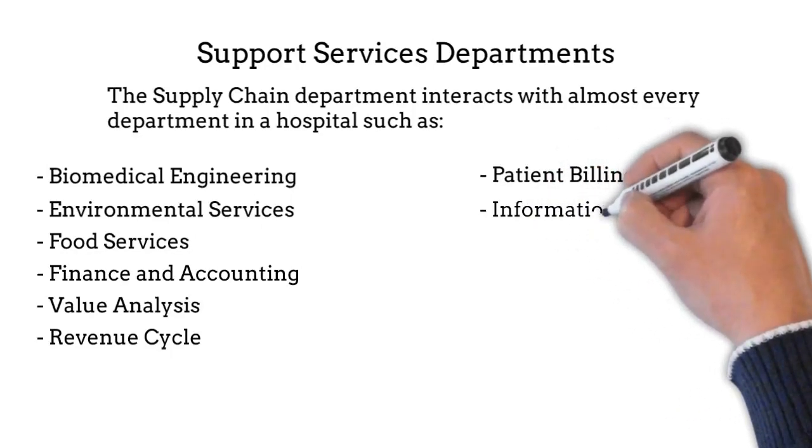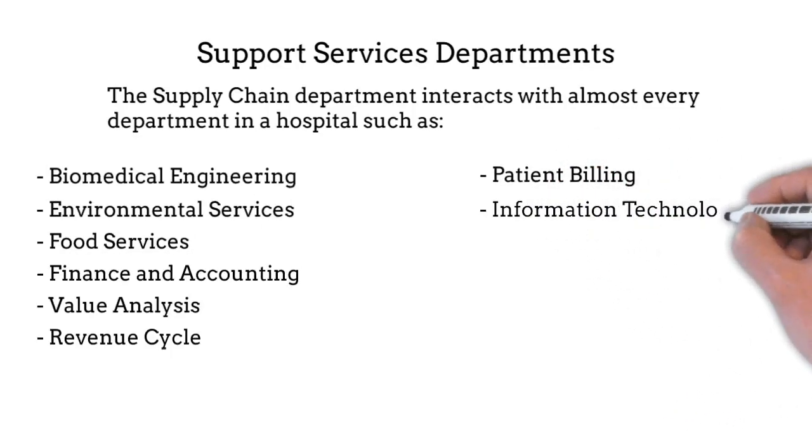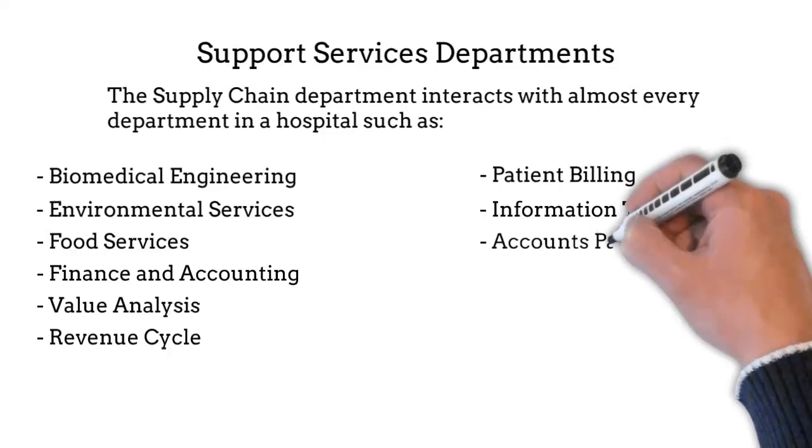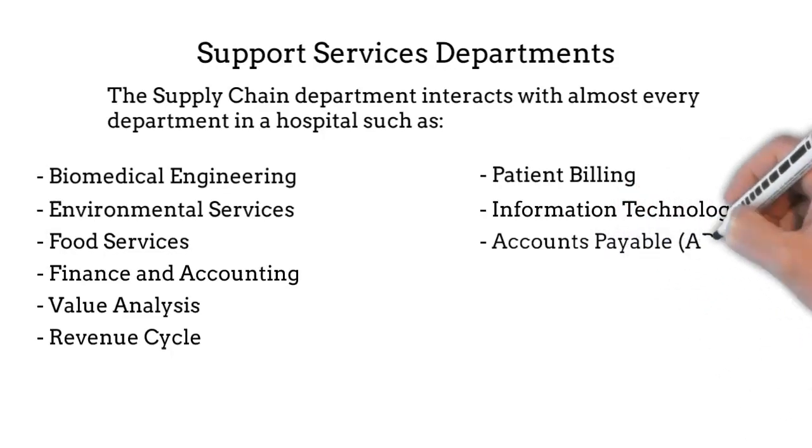Information technology is typically a close partner of the supply chain team. The IT department is heavily involved in the ongoing maintenance of the ERP system and other systems that are used to support daily operations. Supply chain and accounts payable work closely to ensure that invoices are paid appropriately. If the PO and the invoice do not match for the item, quantity, or price, both departments will research the cause of the discrepancy and work to fix it.